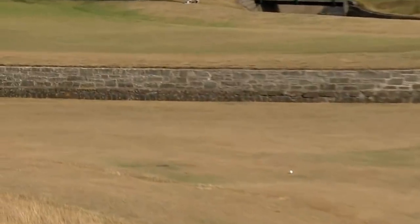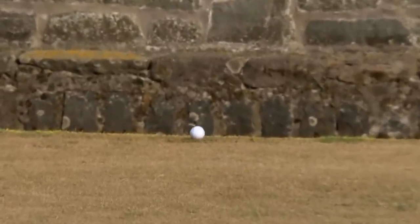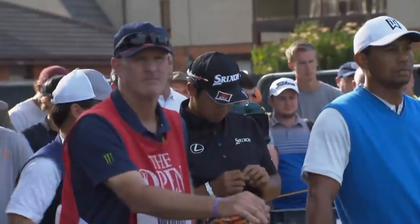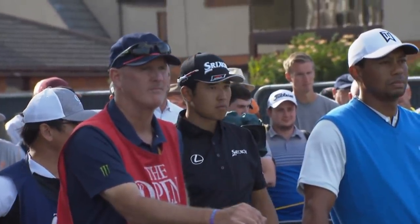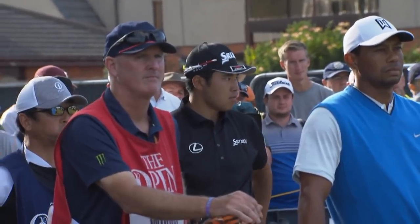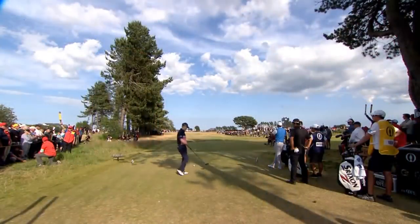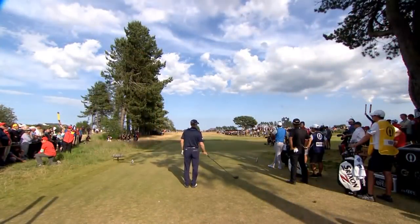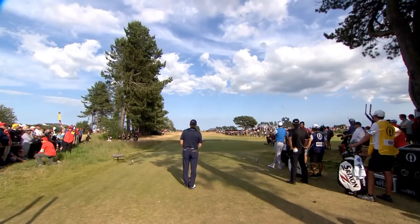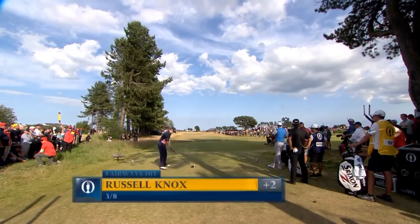Whoa, 3 wood. Whoa. Stop. That's gonna go in the water. Just the sort of day he's having, isn't it? He won't be happy when he gets up there, Hutch. It's over 400 yards he's hit that 3 wood. I know, it's run an awful long way. Russel Knox doesn't know what's just happened.